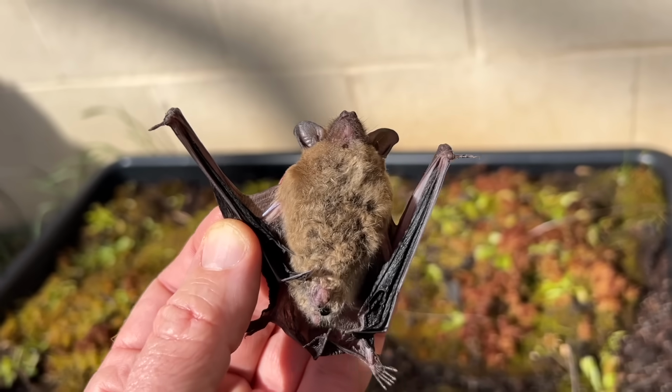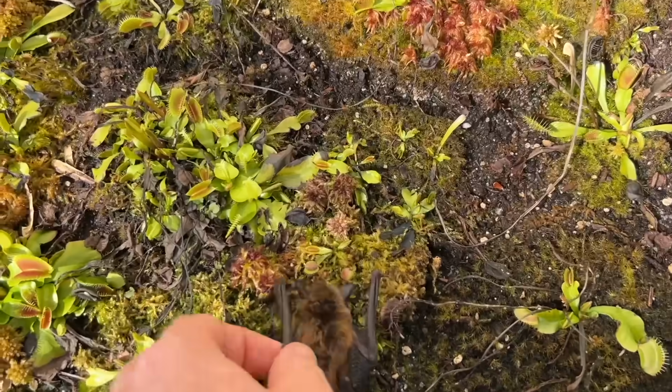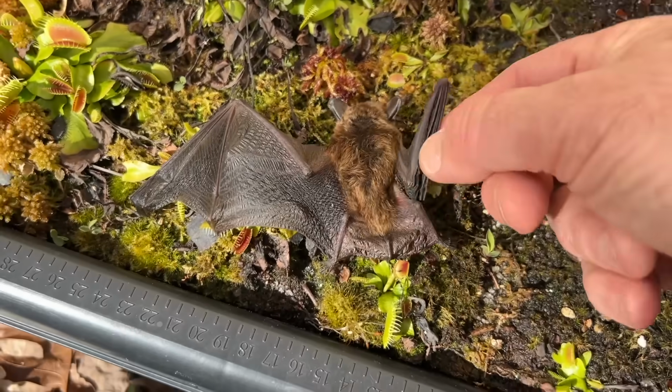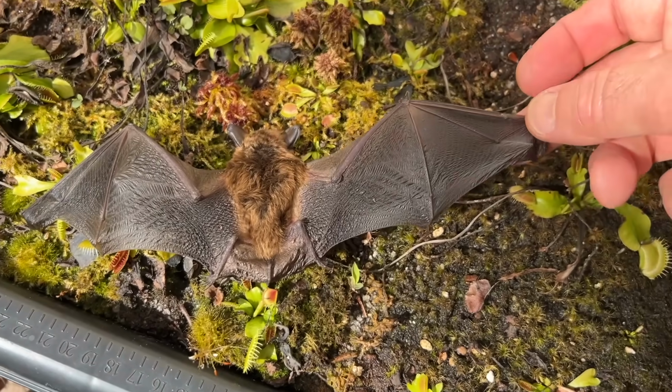After finding this poor bat, I started thinking about the colonies of bats up in the old mountain tunnels I've explored over the past few years. So I decided to take a play day and hike back up and check on them.